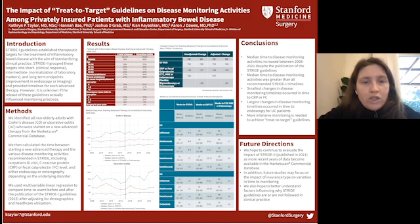And then the first panel of figures on the left, we show the median days from starting advanced therapy to surveillance outcomes from 2008 to 2021. And as you can see for both Crohn's and ulcerative colitis, all of our surveillance outcomes slightly increased over that time period from 2008 to 2020. The bar in the middle represents 2015 when the STRIDE 1 guidelines were published.